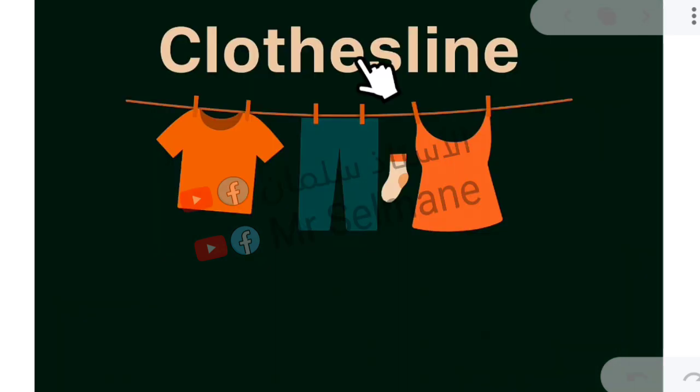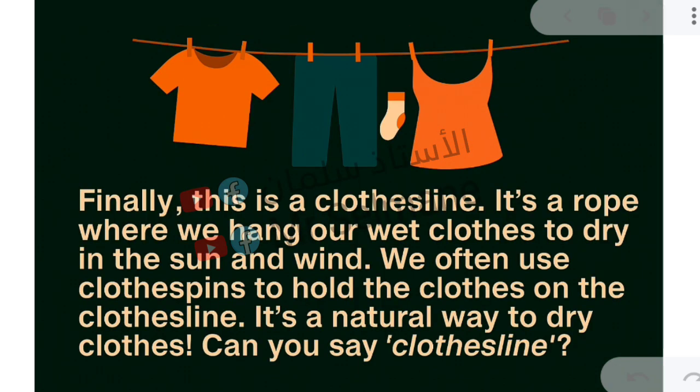Clothesline. Finally, this is a clothesline. It's a rope where we hang our wet clothes to dry in the sun and wind. We often use clothespins to hold the clothes on the clothesline. It's a natural way to dry clothes. Can you say clothesline?